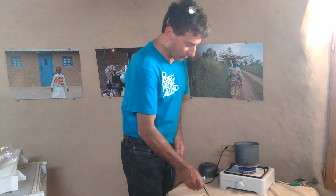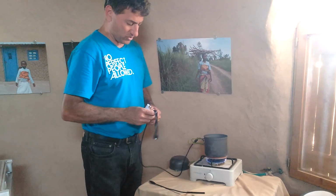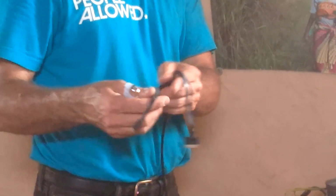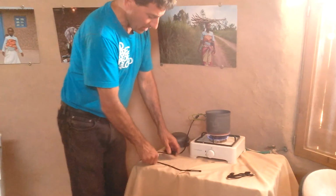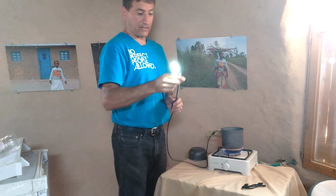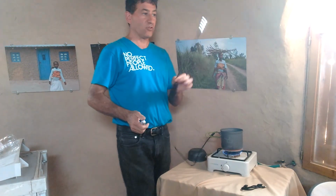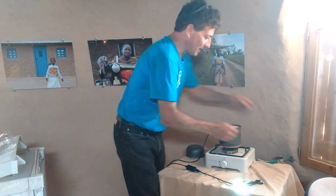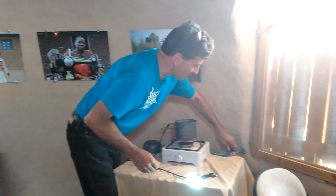It also comes with a phone charger, and you can plug it into your phone and charge your phone while you're making tea or making your rice or your soup. So biogas can be used not just for the cooking value, but also to generate that electricity that you need. It isn't a lot of electricity, but it's enough to charge your phone or your peripherals and give you light when you're cooking. So there's that. Okay? Tea, anyone.